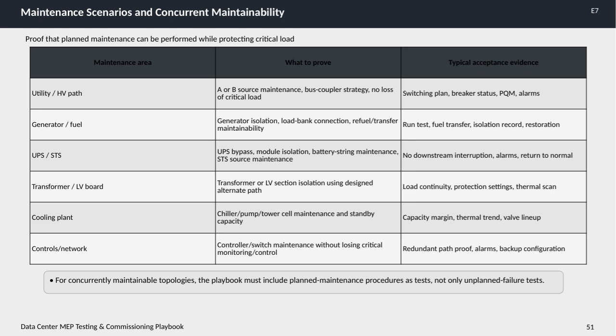For uninterruptible power supplies and static transfer switches, it's essential to perform activities like UPS bypass or battery string maintenance without causing downstream interruptions, supported by alarm monitoring and proof of normal system return. Transformer and low-voltage board maintenance relies on isolation via alternate paths while maintaining load continuity, verified through protection settings and thermal scanning. Cooling plant maintenance, including chillers, pumps, and cooling towers, requires maintaining sufficient standby capacity to handle the load, backed by capacity margins and thermal trends.